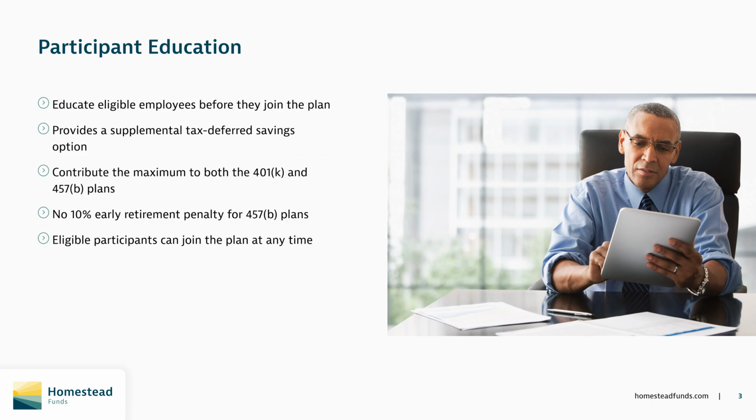Once eligibility criteria have been established, it's time to notify eligible employees and educate them about the plan features and benefits. By adopting and offering your key employees a 457B plan, you are providing a supplemental tax advantage opportunity to save for retirement or other future goals, especially since most, if not all, participants have incomes well in excess of the IRS income caps for benefiting from the tax advantages of both traditional and Roth IRAs. Plan participants can choose to make the maximum annual contributions to both the 401k plan and the Executive Compensation 457B plans.